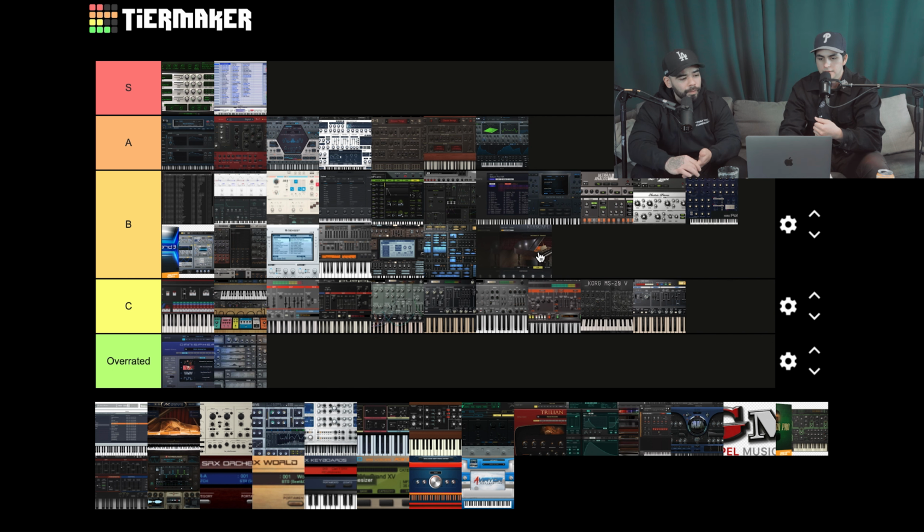All right, so next we got Keyscape. I had this plugin. It's expensive too, right? It's like $500. But I'm gonna tell you though, some of the nicest pianos I've used. I'm not even gonna lie, some real-ass shit. The Black Beauty and the LA Rhodes and stuff like that. The LA Times. Some of the best, honestly some fire, bro. But $500 to use like 20, 30 pianos, I don't know.